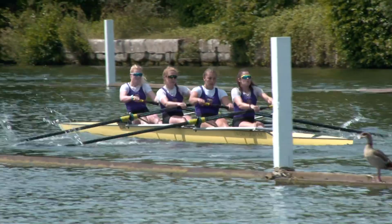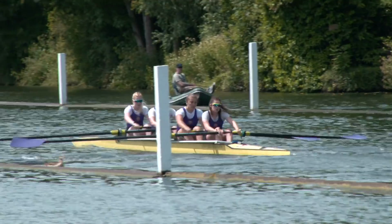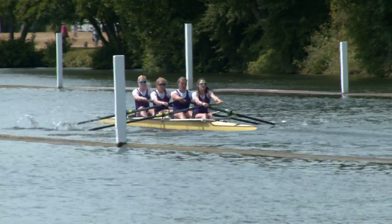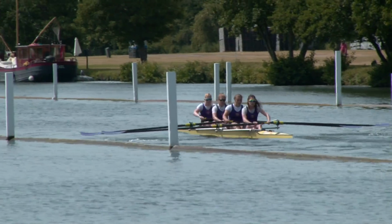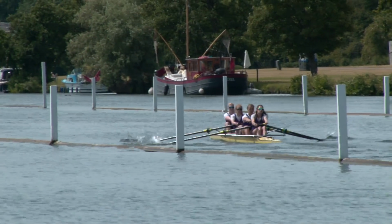We've seen it so many times. So just make sure that you're keeping that long and strong stroke. But just want to make sure they keep this Netherlands crew at distance. Well, UL certainly not dropping the intensity. You can see the pain etched on the face of their stroke girl. She's not allowing her crew to relax at all.